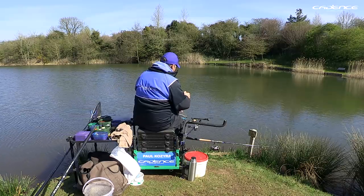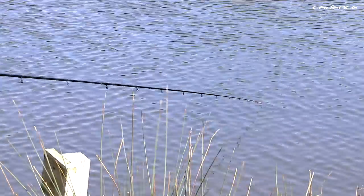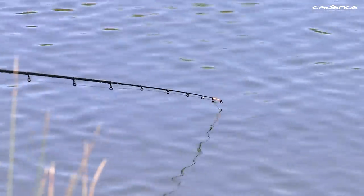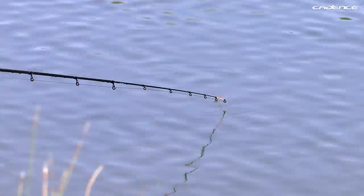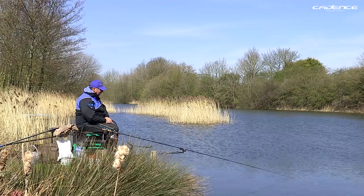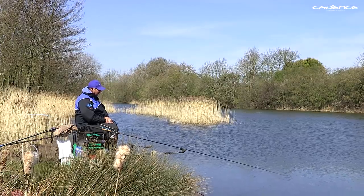I've got the tip set just above the water. That keeps the line underneath the water, so when the wind picks up it's not buffering and the line isn't getting caught in the little waves and ripples that there are, giving you them false indications.